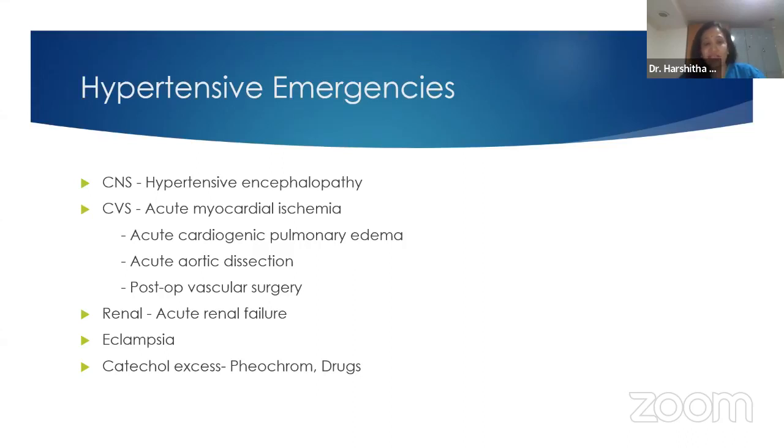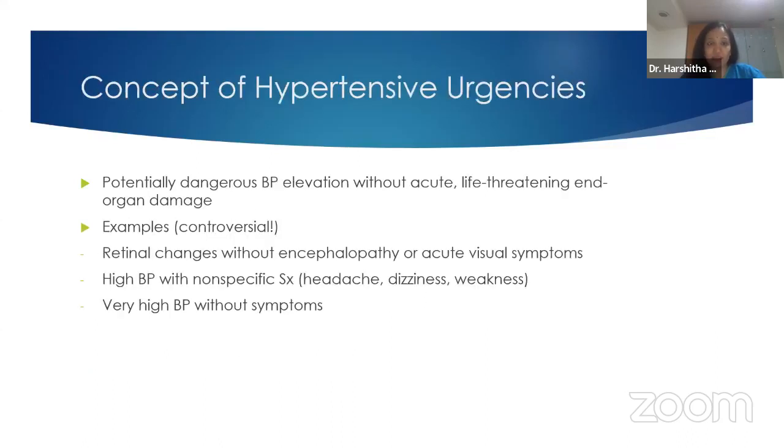So what is hypertensive urgency then? There are two concepts under hypertensive crisis. It's an umbrella in the ER where you have hypertensive urgency and emergencies. So urgency is a potential rise in blood pressure, but has no organ damage evidenced. However, there is a potential to go into a hypertensive emergency. In such cases, you also treat these cases in the ER.